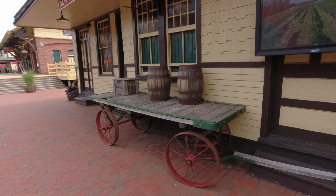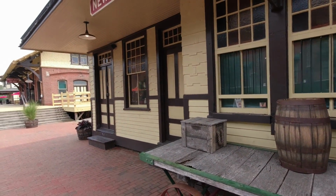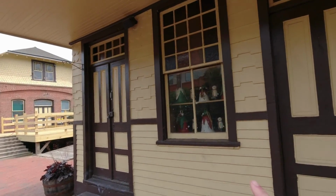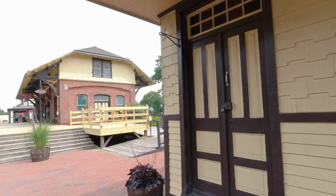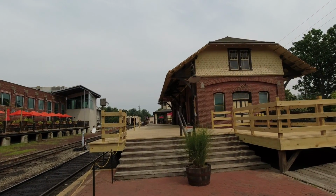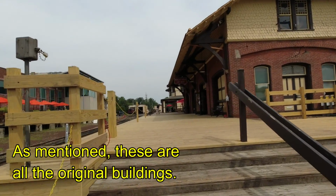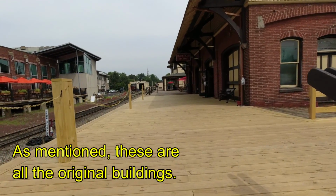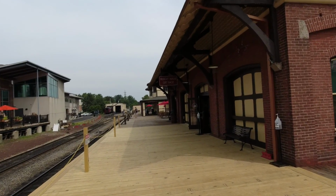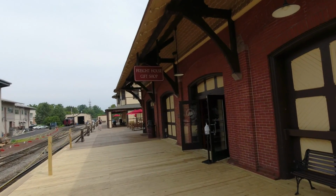Old wagon here for loading, unloading cargo from the trains. They even have some old style music playing. And it looks like possibly a gift shop inside there, which I don't think is currently open. And this looks more like a depot. It says a freight house. So here's the gift shop. And it looks like they have some brand new decking they just did. You can actually smell the lumber. So let's see if we can get a brief look inside here and find out what they have to offer.